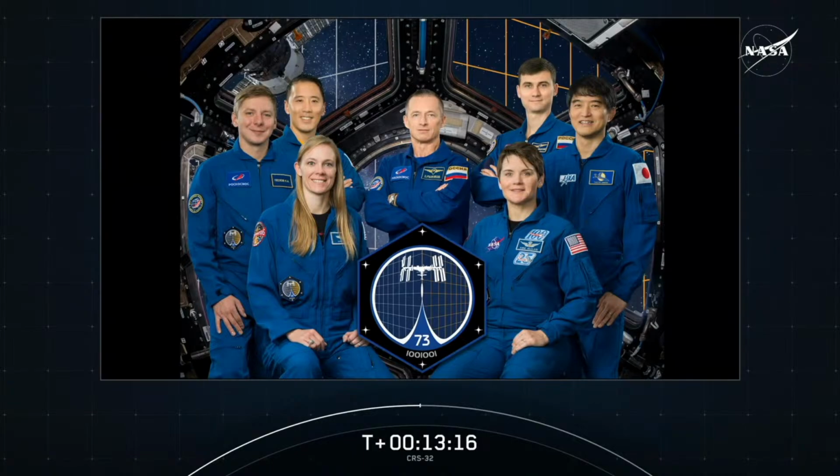And that includes NASA astronaut Anne McClain, who you can see in the front right-hand side, along with Nicole Ayers on the front left, Johnny Kim, who is on that back left-hand side, just over in the background, JAXA astronaut and Expedition Commander, newly minted Commander of Expedition 73, Takuya Onishi, and Roscosmos cosmonauts Kirill Peskov, Sergei Ryzhikov, and Alexei Zubritsky joining up for Expedition 73.